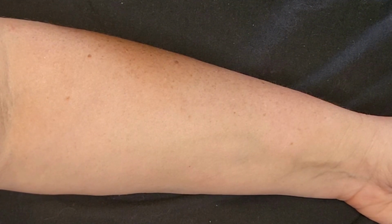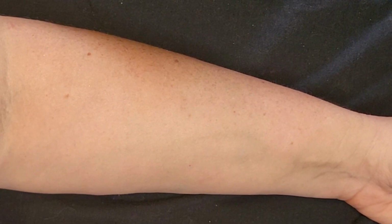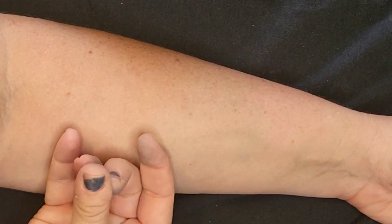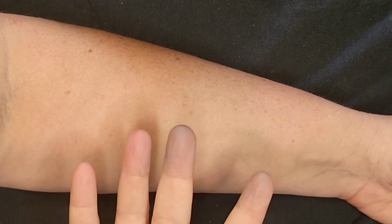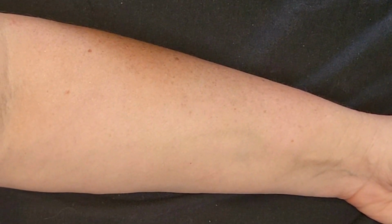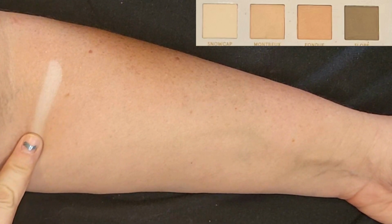All right, if I can't fit 16 of these on my arm, I'm going to be very mad at myself, but I'm going to have to start very close together. My fingers are a little stained from the previous swatches, but I've washed them and the color hasn't come off, so hopefully it won't pick up on these swatches. First one is called Snowcap. It should be a very fair, almost white matte, and it is.